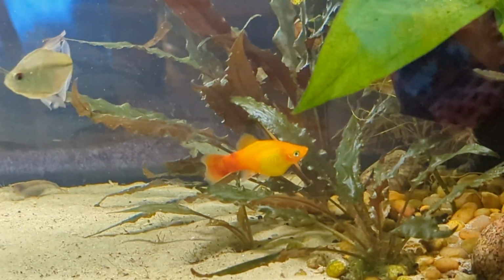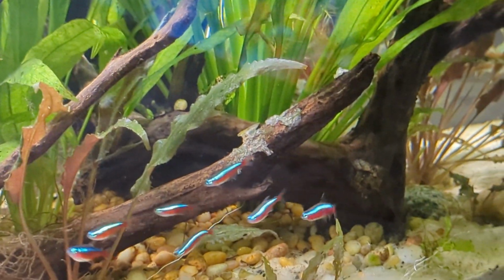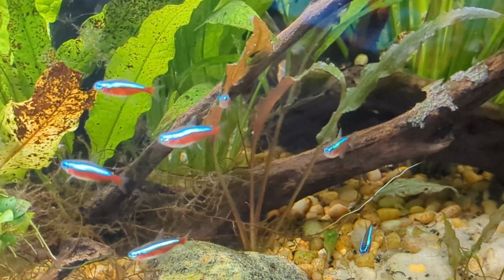There's quite a few plants in there that I've tried to have before on a little bit of a budget light that didn't do quite as well. They would kind of melt away. The crypts have done really well. The crypts are multiplying. They are popping up everywhere. So I actually didn't know crypts did that, so I was a little bit pleasantly surprised. I'm a little bit worried that they're going to take over the tank eventually.